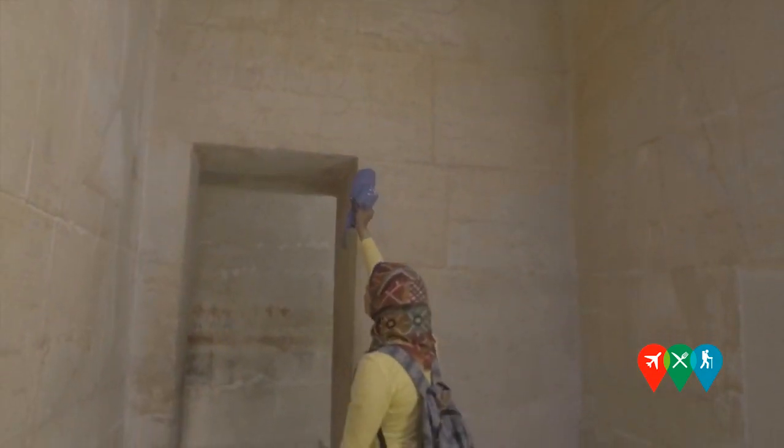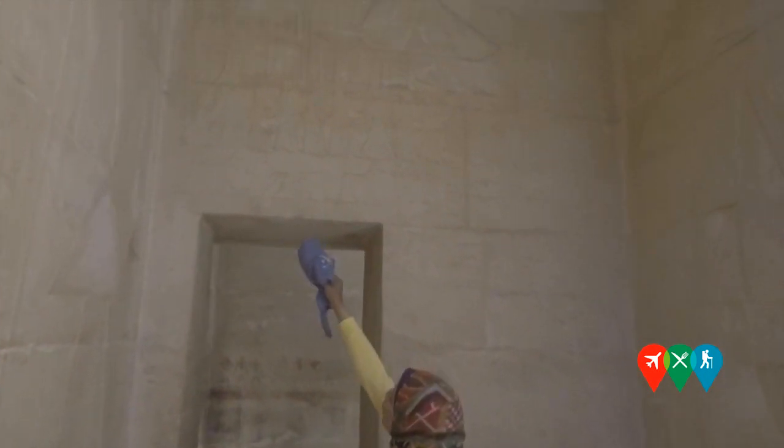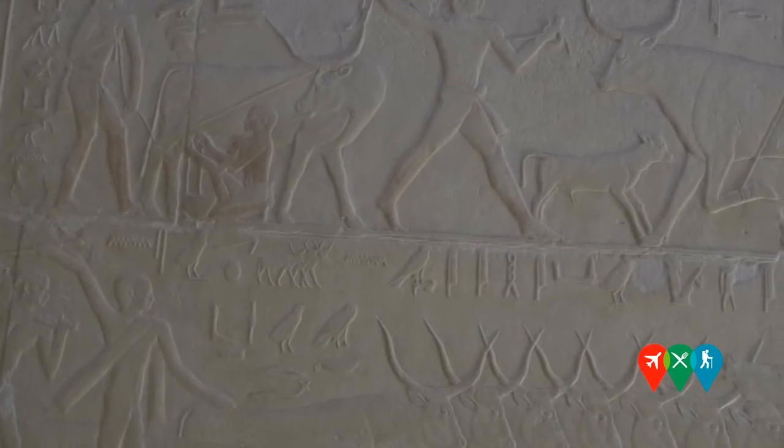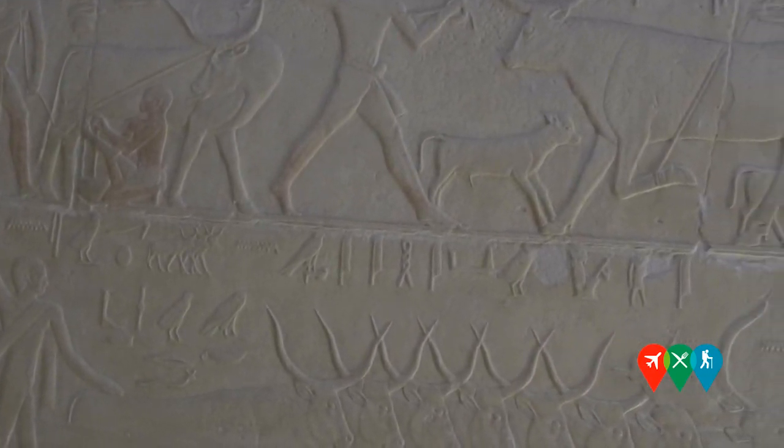This is the tomb of Kagami, and it is next to the pyramid of Pharaoh Titi. What's really cool about this is that the reliefs on the walls show daily life of Egyptians on the Nile. There are depictions of animals and dancers and people on boats and fishing and all kinds of things. It's really beautiful.